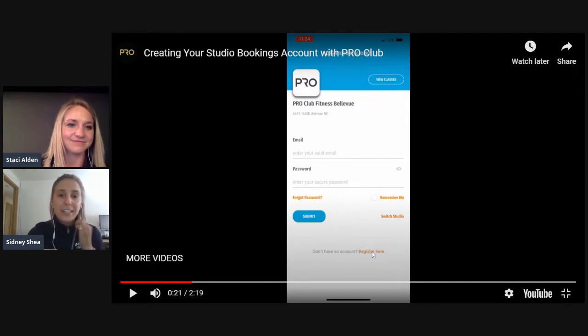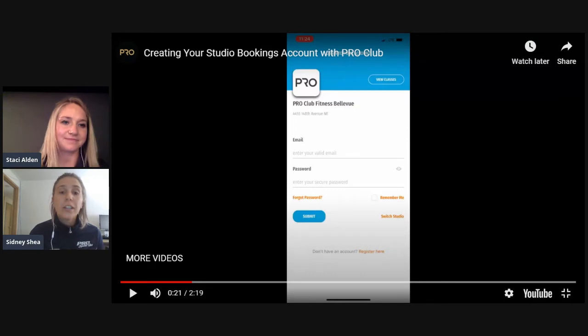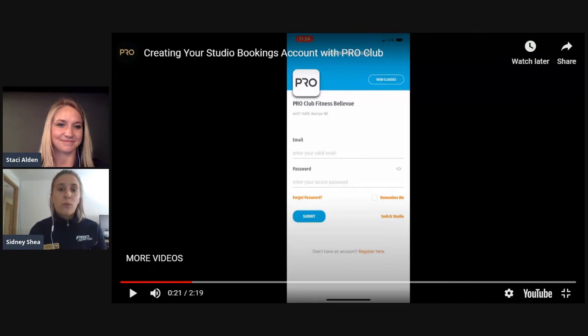One note on creating the different accounts for Aquatics or for Bellevue or for Seattle, you can have the exact same email address and exact same password for all accounts. They're just our separate accounts themselves. So you'll receive emails once you set up your account for specifically Pro Club Bellevue, and then for Pro Club Aquatics, you'll receive different emails and different account notifications for all of those. But like I said, you can have the same email and same password, so it makes it a little bit easier to memorize. Great point, Sidney.